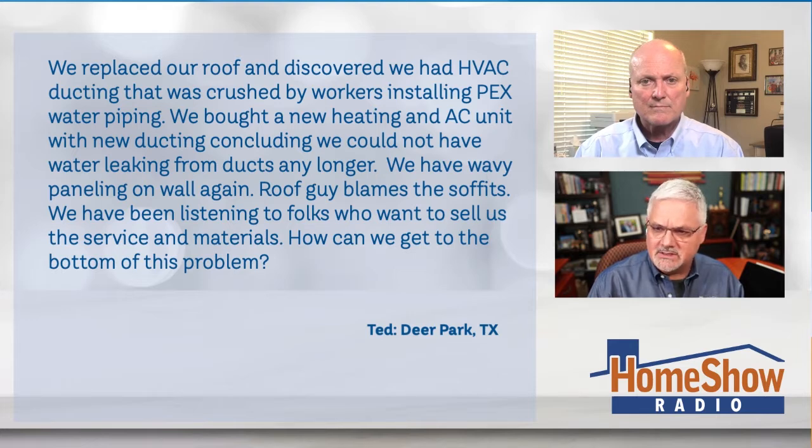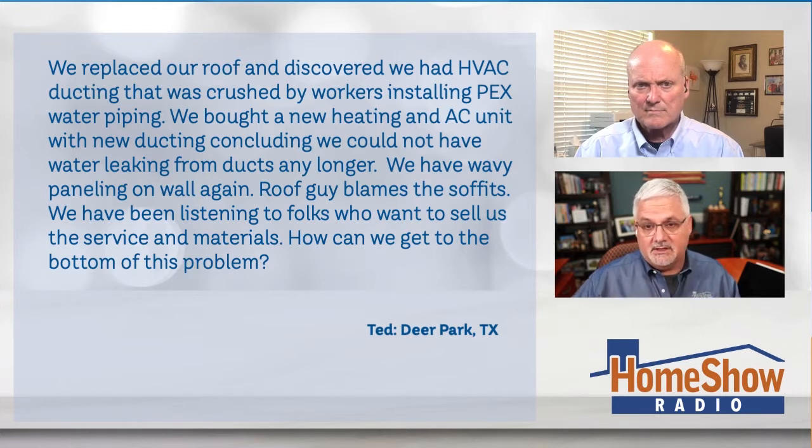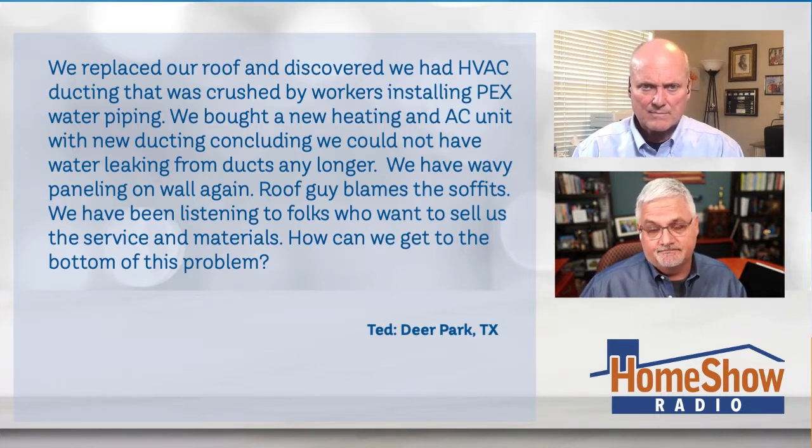So how bad was this? Anyway, we have wavy paneling on our wall again, and the roof guy blames the soffits. We've been listening to folks who want to sell us the service and materials. How can we once and for all get to the bottom of this problem? This is such a common theme we hear, where people come in and they're like, well, if that's what we need to do, and they trust where they shouldn't trust.